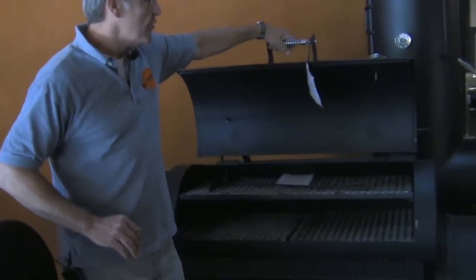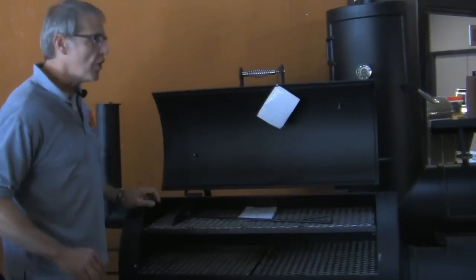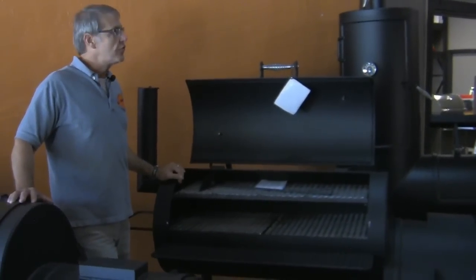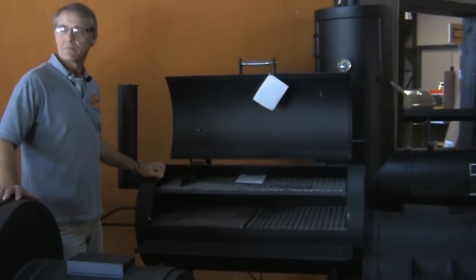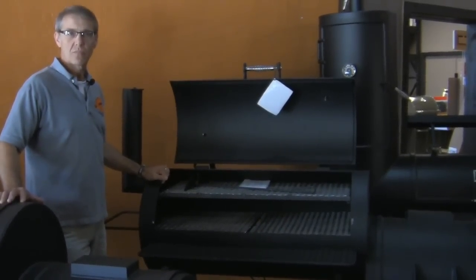And also in this model, you have a second shelf which adds an extra 520 cooking inches. So you've got 1,250 total cooking inches, and it's enough to do, I mean, you could feed 50 people off of it. So that's the Wichita. And this is an exceptional pit, because this is the very pit I have in my backyard. Love it.